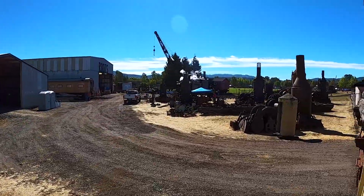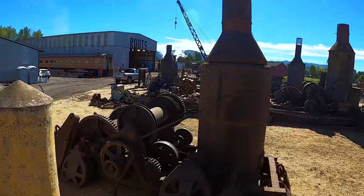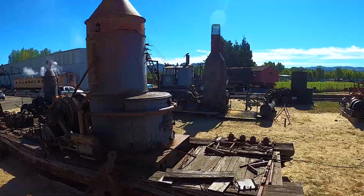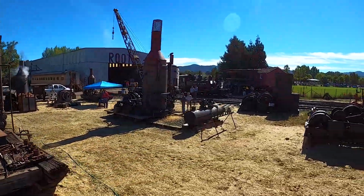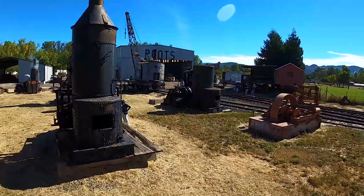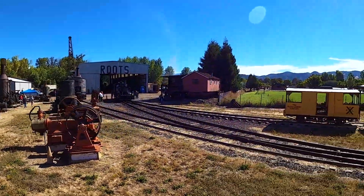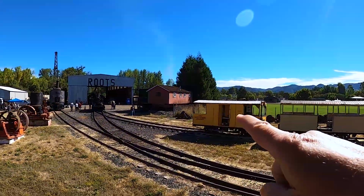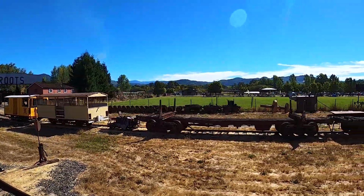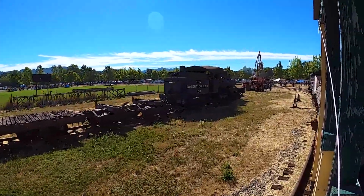And then over here, it looks like they're firing up all these old donkeys. They use these in the forest to mill trees, cut trees down. They attach cables to them and drag logs to the forest. And they drag themselves. They wrap a cable around a tree and pull itself along. There's a lot of really neat stuff here to check out today. Office is even on a train. Robert Dollar Company.